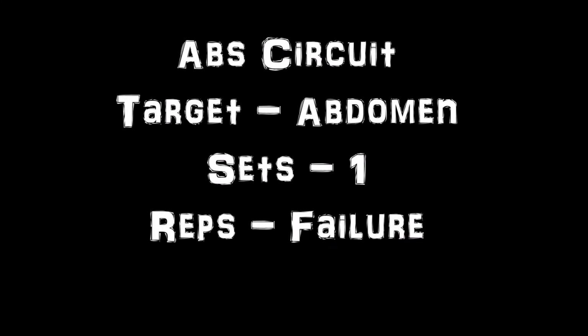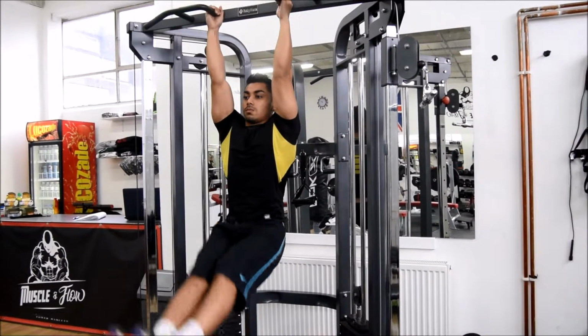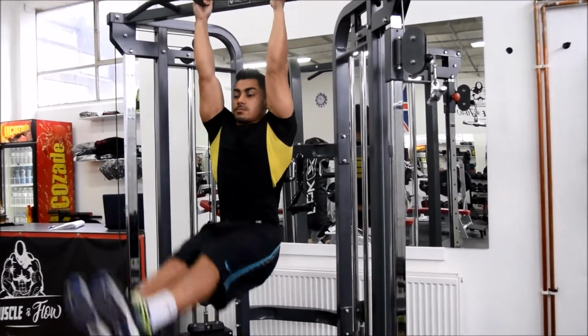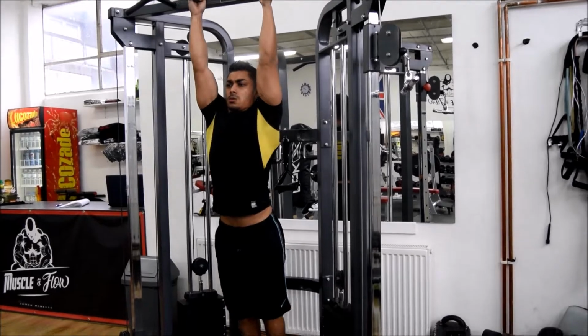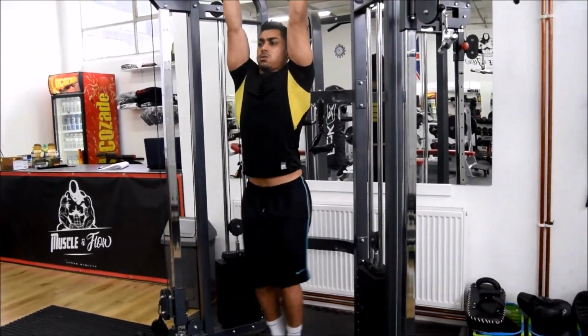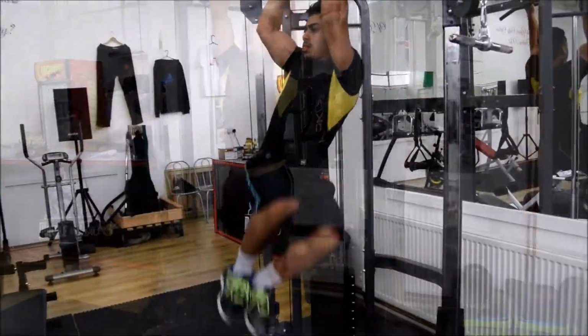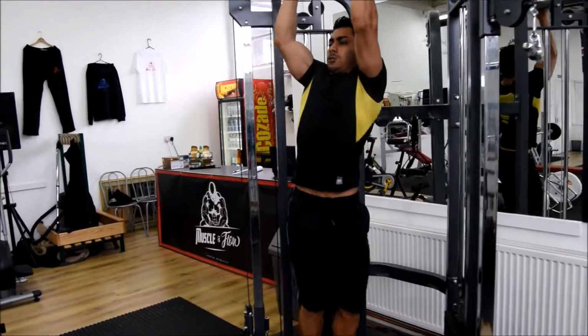Okay, now for our ab workout, we're gonna do something a bit different here. So we start off with some hanging leg raises, then we're gonna move on to some hanging knee raises, and then you go side knee raises. Just make sure that you follow what I'm doing on the video. I'm telling you, this is a grueling exercise, but it's perfect for your abs.